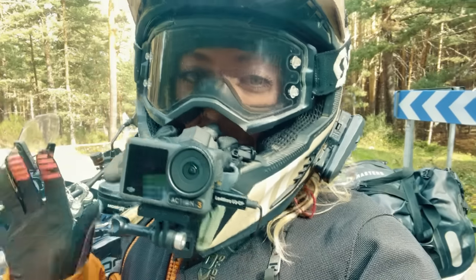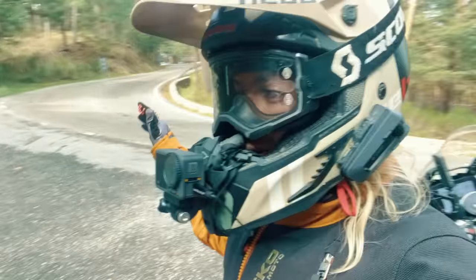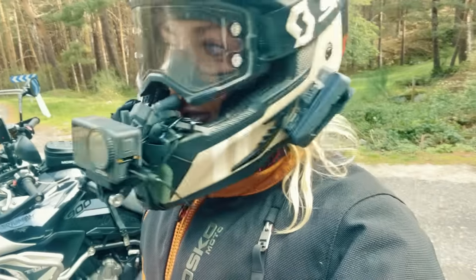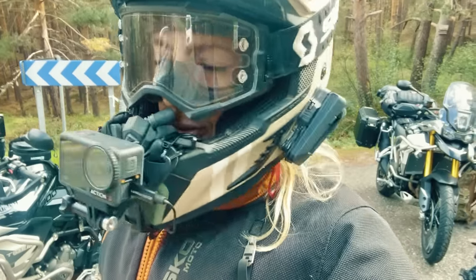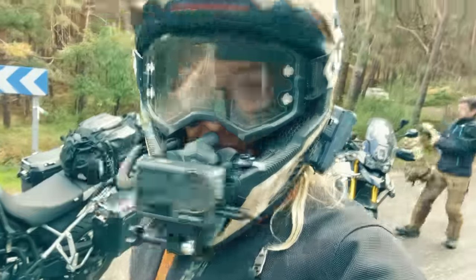Today's going super lovely so far. We found this gorgeous mountain kind of road with twisty hairpins. This bike is beautiful on the road. You can lean it over. Even with the amount of luggage that I have on it, it feels super comfortable. It doesn't feel heavy, it doesn't feel underpowered, pulls through the corners, it's got loads of torque. I'm really, really enjoying it.